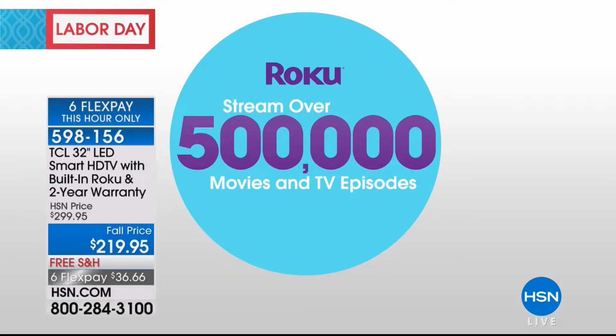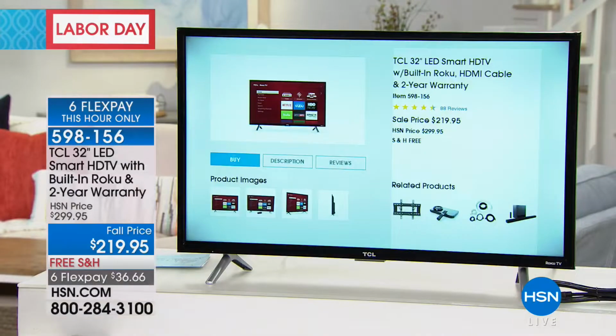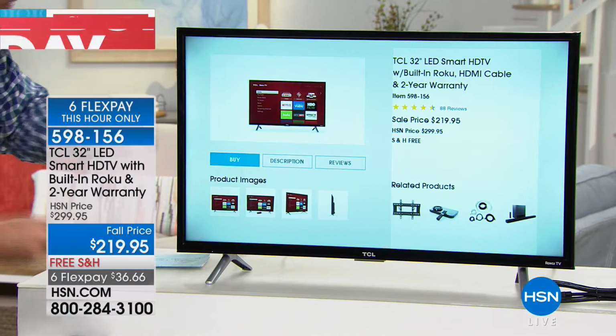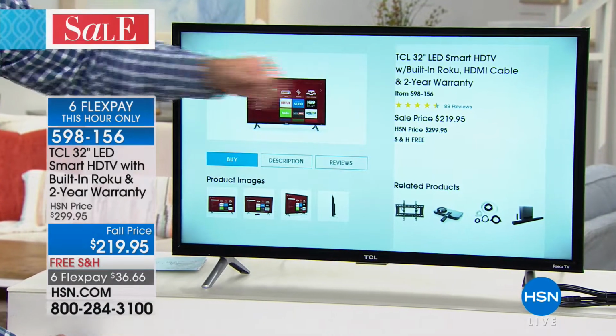Now you can watch over 500,000 movies and television shows, hundreds of thousands of hours for free without having anything but Wi-Fi, as long as you have Wi-Fi in your house and a plug that you can plug this into. That's all. This uses the power of the internet to stream. So we're watching our presentation right here. I'll just show you one thing before I go back to the main screen. This item, this is the Roku that we're selling right now. I'm on the HSN app.